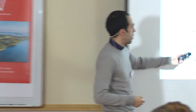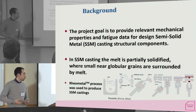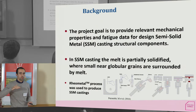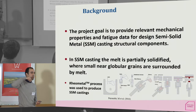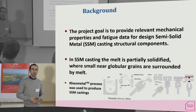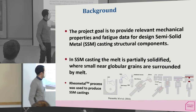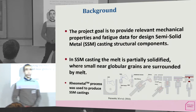That way, the goal of inserting that block, which we call EEM, the enthalpy exchange material, is to reduce the temperature of the melt to the semi-solid range, and also to stir the melt in order to produce a globular shape of the solid particles. That way we have easy flow in the die cavity. So we do that, and then we just pour the slurry into the shot sleeve and inject it into the die cavity.